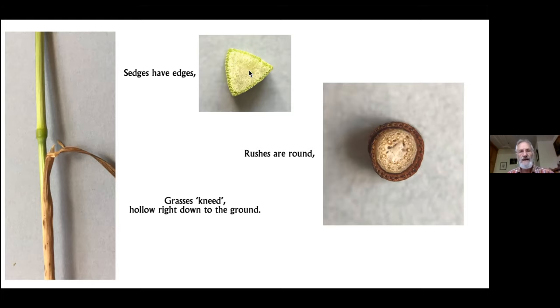Also, they have a W cross section to the leaf quite often, and that's useful for distinguishing them. Rushes tend to be round, although they can be oval in cross section. And one of the nice things about rushes that helps to distinguish them is that very often the flowers seem not to be at the tip of the stem, but to be on one side of the stem or in the axils. So a few things that will help you to be sure you've got a grass.